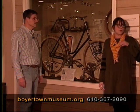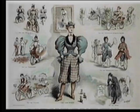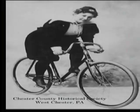We mentioned the high wheelers and that being strictly a men's sport. In 1893, when the high wheeler stopped being produced, that's when women really became able to ride bicycles and go out in the social atmosphere, so to speak. And the bicycle really allowed them to do that. It was a big deal in the women's movement. As a matter of fact, Susan B.